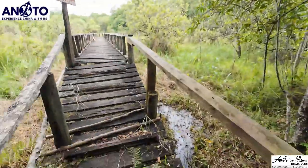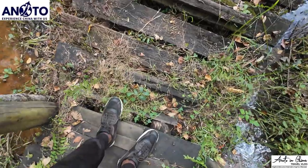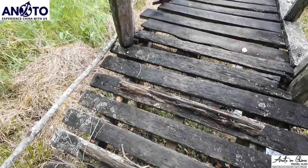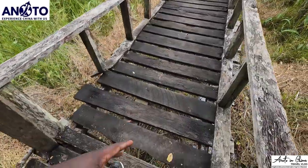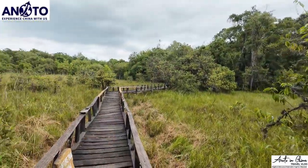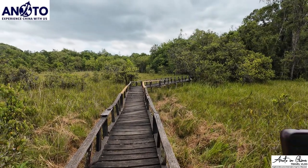Right. So this bridge is broken. We are able to climb it. And here there's a warning, caution, slippery walkboard. So these are the walkboards. Are they really slippery? For me, I can say no, they are not slippery. So we are inside. Oh, this feels very, very amazing. Oh my goodness.